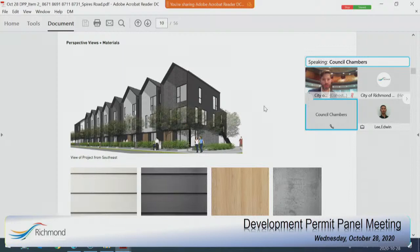So some more material examples here. The soffits, we're proposing a wood or a wood effect material for the soffits just to bring some warmth. The entrances are all recessed on the ground level, to create a bit of extra privacy space for the front doors, and those are clad in wood just to bring some warmth and a more residential type of materiality to the entryways.